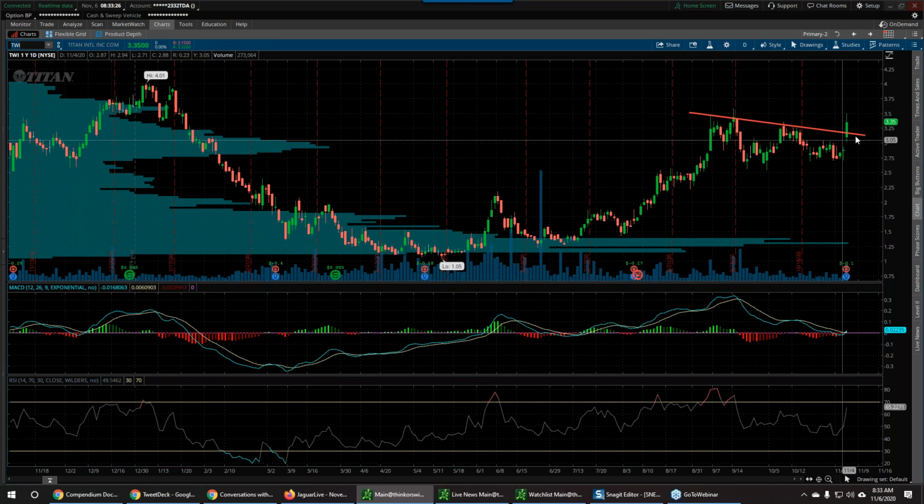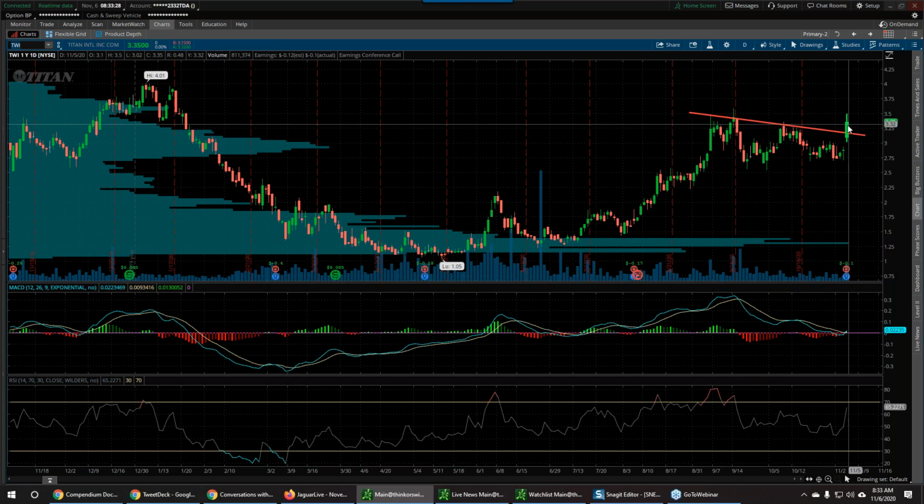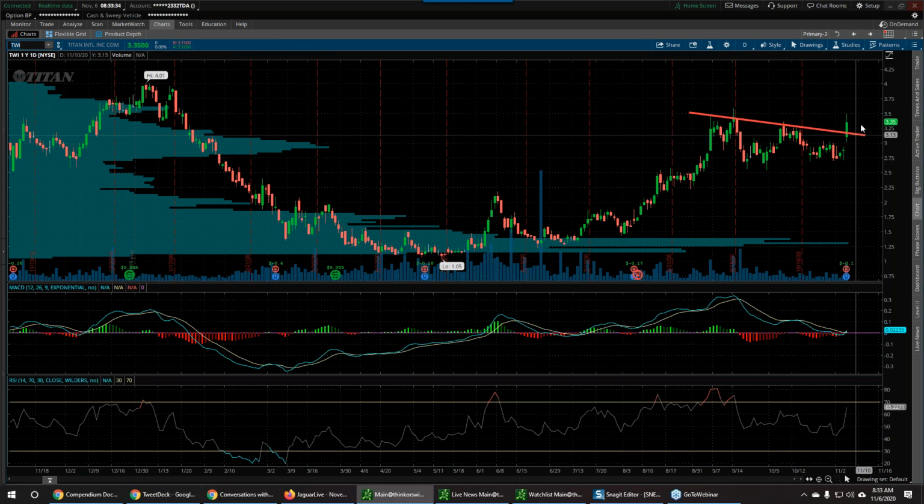This is a low price stock, only $3.35, but on very high volume. It started to break out yesterday. And if you're saying it's going to go to 6 in the long term, on a percentage basis, that equates to 80 to 90% upside from here.